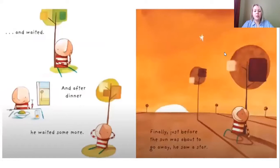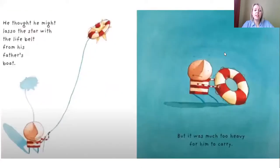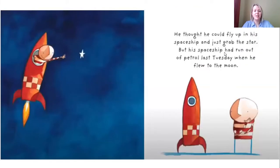Finally, just before the sun was about to go away, he saw a star. The boy tried to jump up and grab it, but he could not jump high enough. So, very carefully, he climbed to the top of the tallest tree he could find, but the star was still way out of reach. He thought he might lasso the star with the lifebelt from his father's boat. It was much too heavy for him to carry. He thought he could fly up in his spaceship and just grab the star, but his spaceship had run out of petrol last Tuesday when he flew to the moon.